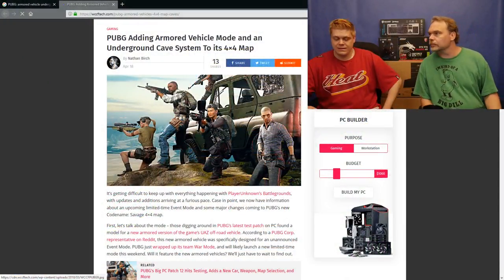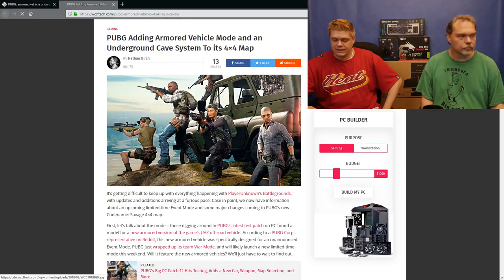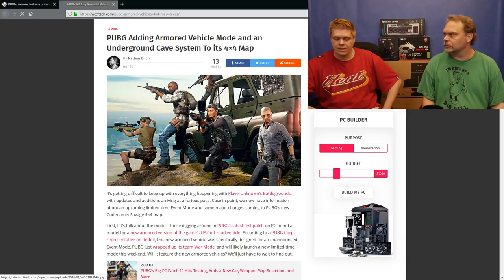Okay. Next up, we got the PUBG news. They've added an armored vehicle mode and an underground cave system to its 4x4 map. So the latest test patch on PC found a model for a new armored version of the game's UAZ off-road vehicle. And the PUBG rep said on Reddit that the new armored vehicle was specifically designed for an unannounced event mode.